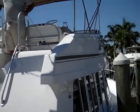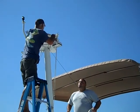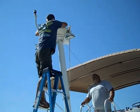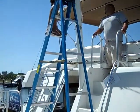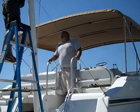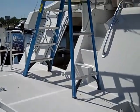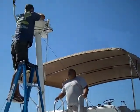Okay, here's a close-up shot of this radar. Jim's working on it. It has the dome off, and we'll be talking to Jim shortly, but I just wanted to give you a shot. We are starting to address some of these things, at least try to get you the information, but we're getting ready to do our walkthrough in a little bit.